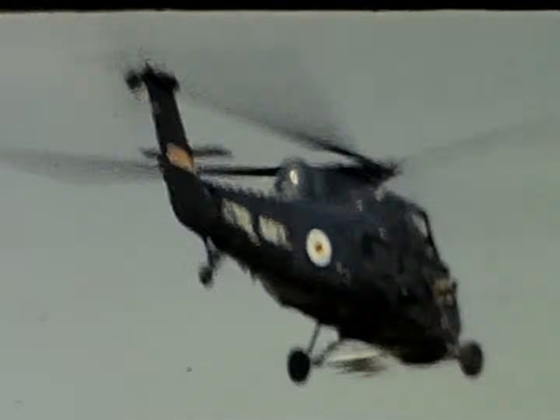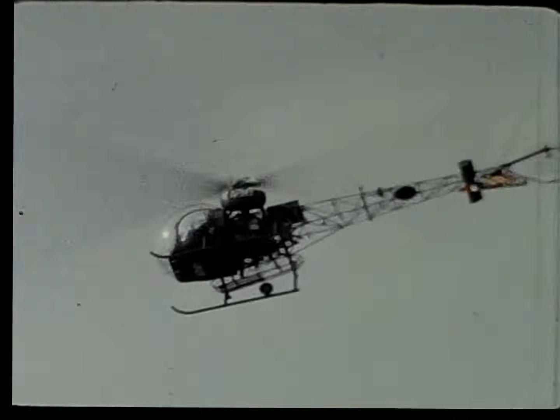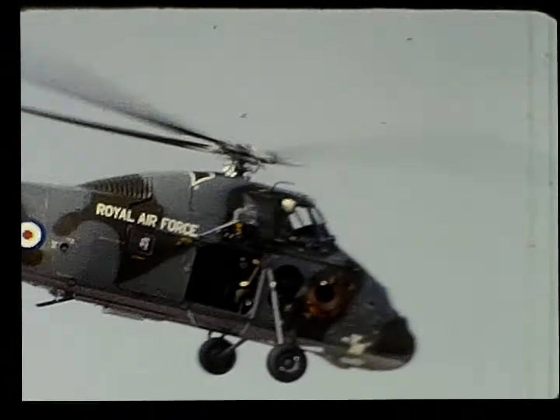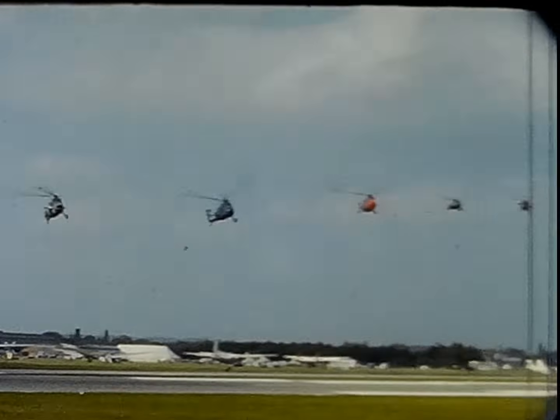The Westland Wessex HAS-3. The Westland Whirlwind Search and Rescue Helicopter. The Westland Scout AH-1. The Westland Bell 47G. The Westland Bell combines a 200 horsepower Franklin engine with the 3-seat configuration of the 47D1, and introduced the twin fuel tank configuration. The Westland Wessex HC-2. An impressive display of helicopters from the Royal Air Force, the Army and the Royal Navy.